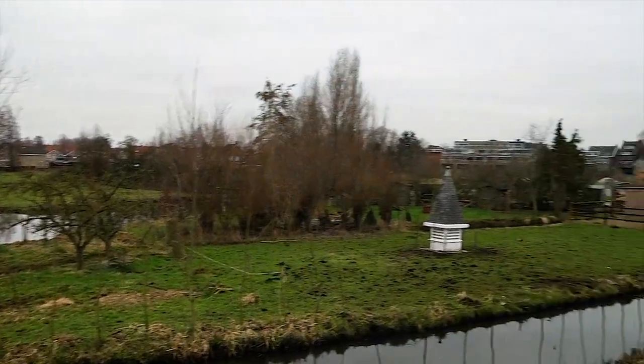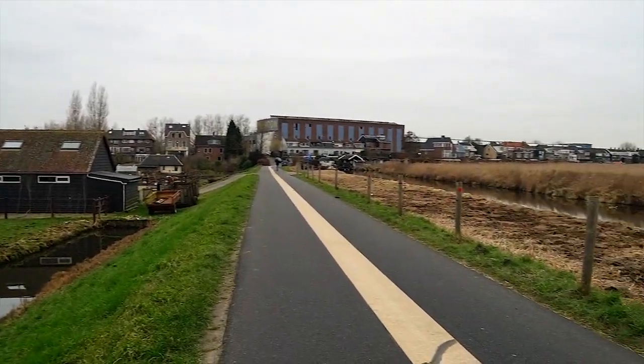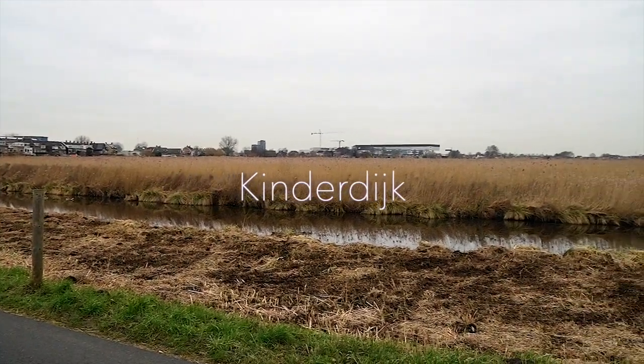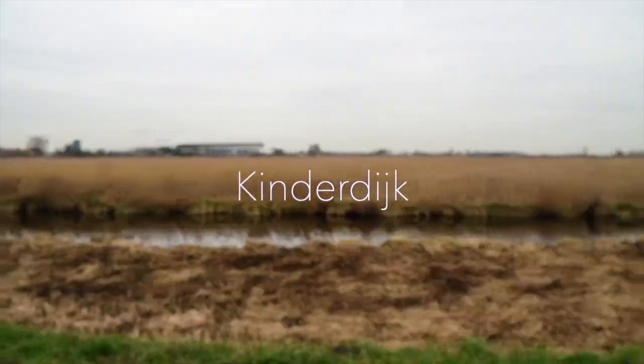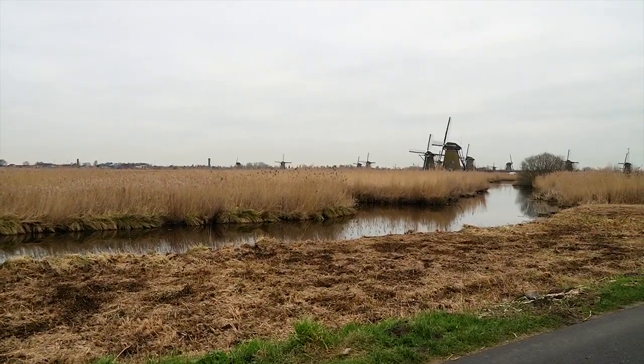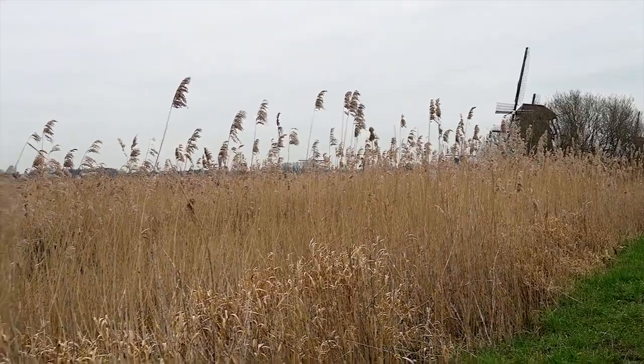After picking up our daughters from Delft, we are heading to a famous village full of 18th century windmills. We have been to Kinderdijk a few years ago. We are coming back again just because it is so beautiful. Unlike other towns, Kinderdijk is so photogenic with windmills everywhere.